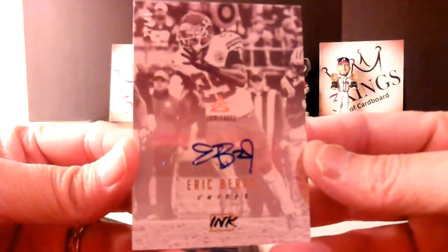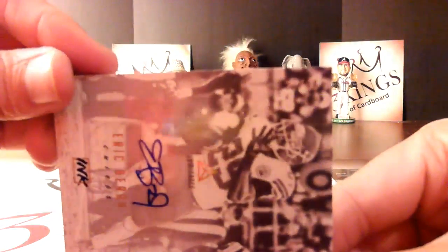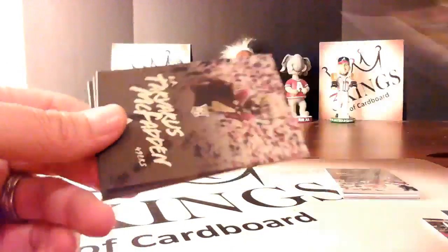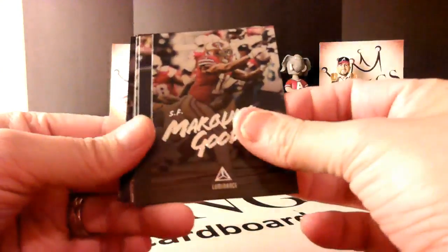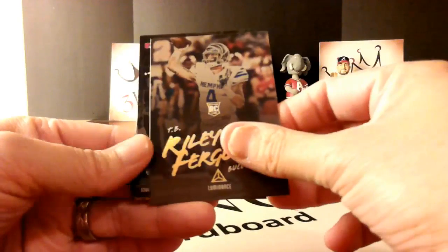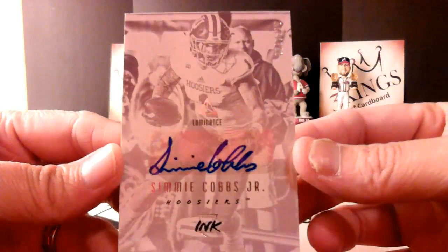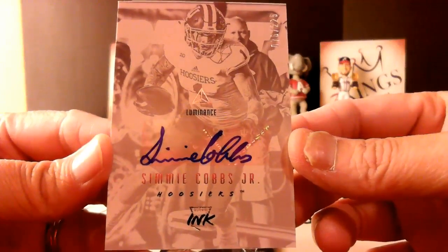Barry to the Chiefs, 27/49. Julio Dynamic. One more. Last auto of the night is Simi Cobbs Jr., 76/225. Redskins. That's what I thought. Redskins, but I wasn't going to say it.